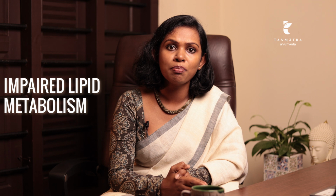Two, if the thyroid gland is sluggish, it leads to impaired lipid metabolism, leading to hypercholesterolemia or raised cholesterol levels. Three, in case of hyperthyroidism, it leads to LFT deformity. And the fourth and the most important one, though not very commonly seen, is bilirubin metabolism. When the thyroid condition is not treated for a long period along with pitta imbalance, it leads to a condition called Kamala, wherein there is yellowishness of skin, and that is called jaundice.